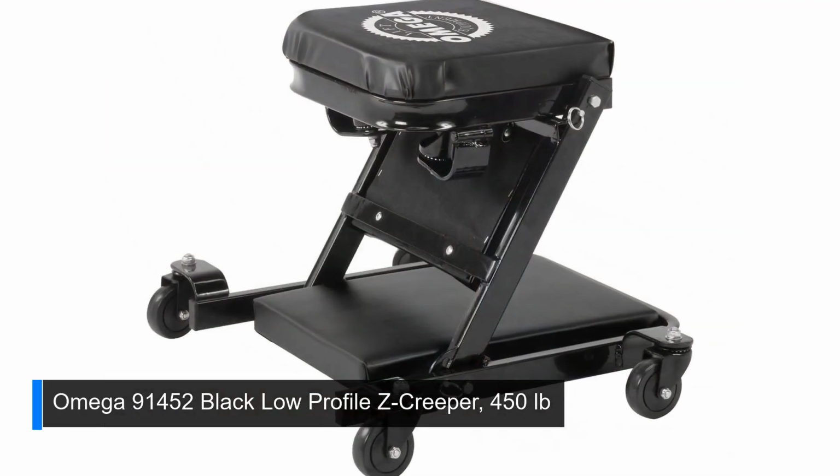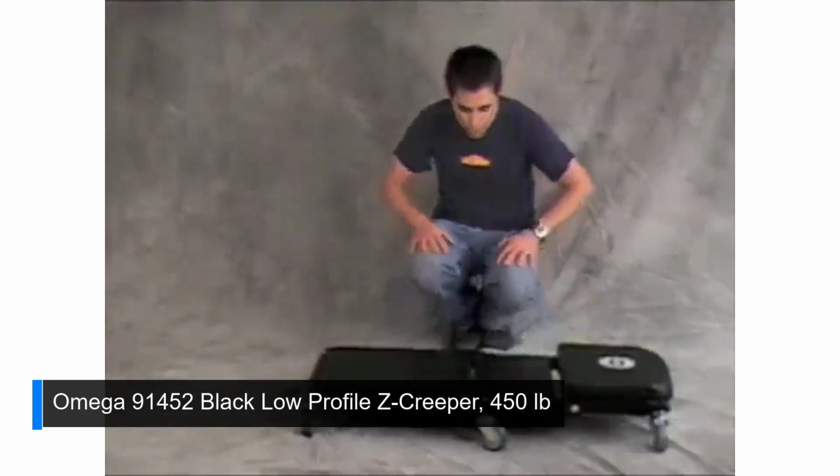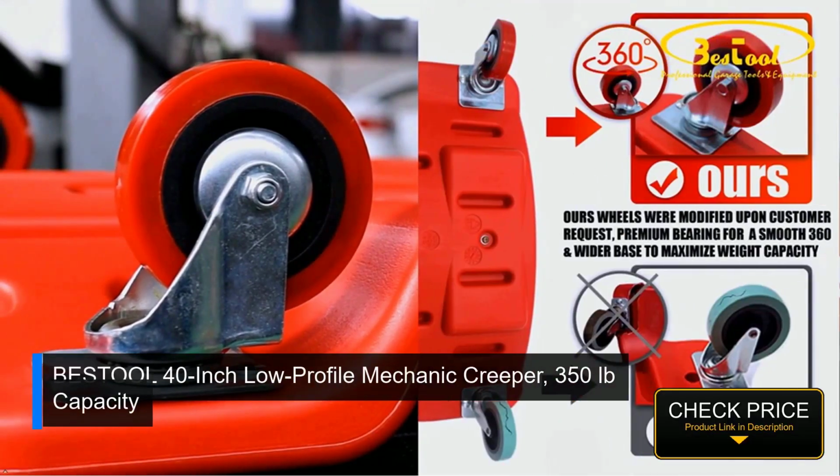However, its foldable design means it's not a single, rigid piece. For mechanics needing both positions, it's a versatile choice. Number 3. Magnetic trays keep parts organized.